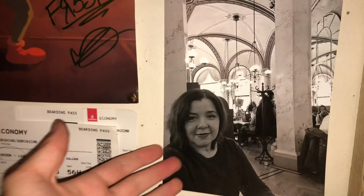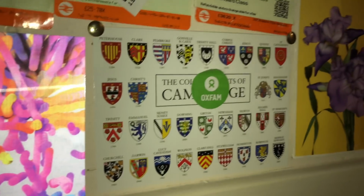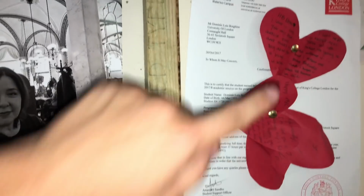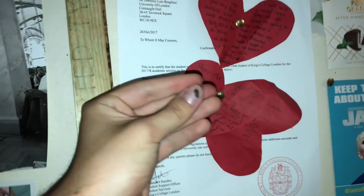Education funding cuts. My beautiful mother, I love her, I miss her. All the Cambridge colleges, because I stan Cambridge, never even applied, but we stan Liechtenstein, because I went to Liechtenstein. Train tickets. Confirmation of study letter from King's. LOL. And some nice birthday cards from my friends written on love hearts because they love me or something.